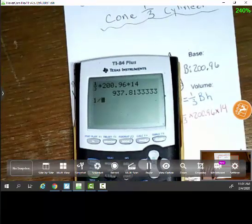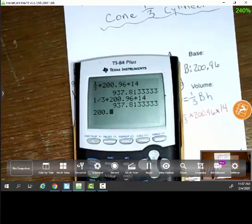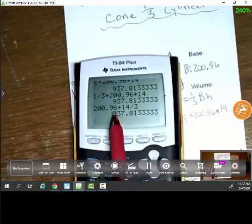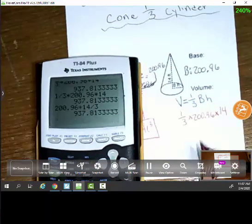You could also do 1 divided by 3 times Big B times 14. You could also do Big B times 14 divided by 3. That still works. So that's 3 different ways that you can type it in. I don't care which way you do, just pick one and go with it. Okay, I do this one right here. That's the one I do. So at any rate, we're going to go to the second decimal place, so what's my answer?